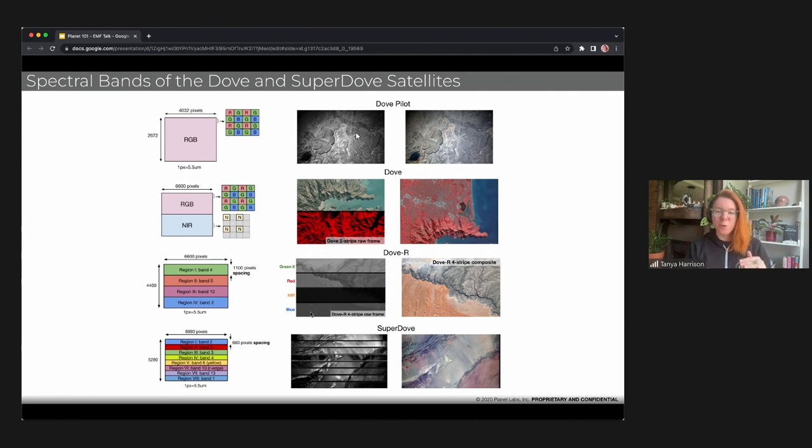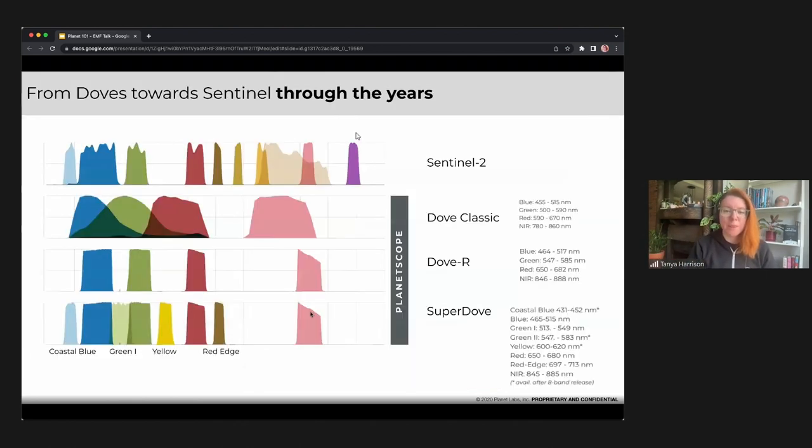We went there first with an iteration called Dove R, which was like the Dove Refresh. These had four bands, so we were still doing red, green, blue, and near infrared. And then with the newest satellites, which are all the ones we're launching now going forward, the Super Doves, we have eight bands. So we added a coastal blue band, which can help you see through water in shallow coastal regions, as the name would suggest. We added a second green and a yellow band to help look at vegetation health. And we added a red edge band, which is also really useful for looking at vegetation health.